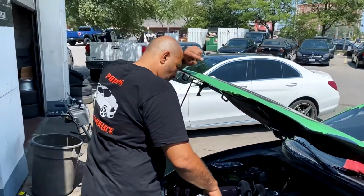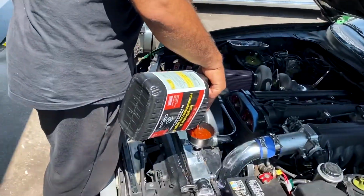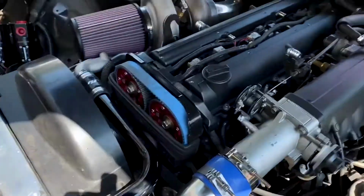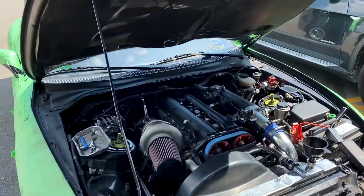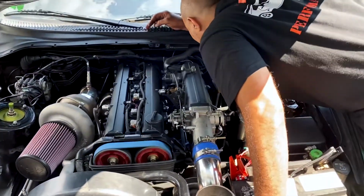Concentration, do you see his face? What's happening? I got 3 of those. Toyota coolant, only the best. Look at the weight. Guys, spread it first.